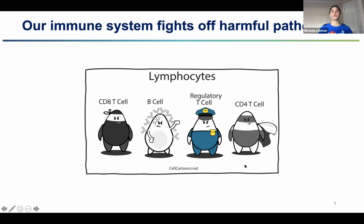We also have something called a CD4 T cell. They're often called helper T cells. Now, these T cells sort of help the cytotoxic or the CD8 T cells find and function so that they can effectively find and identify their targets. I'm really just going to focus on these two for the remainder of the talk.